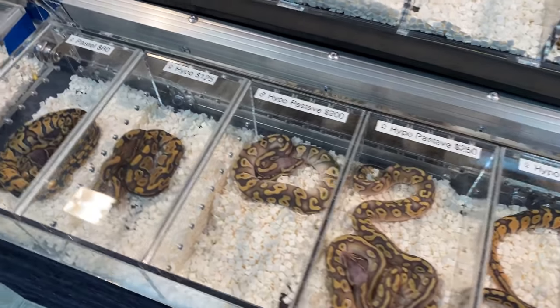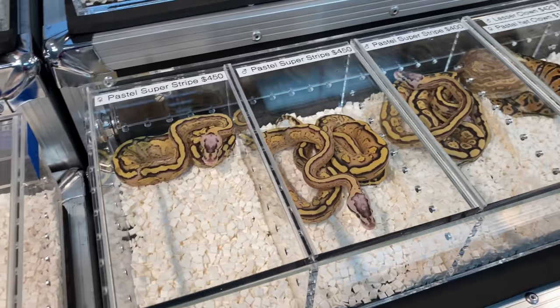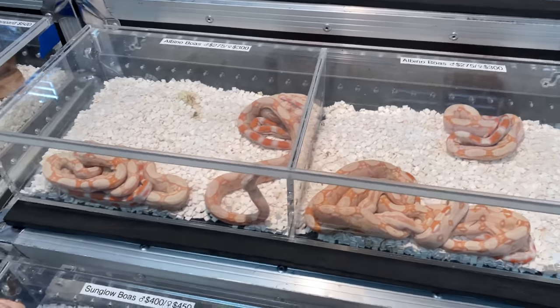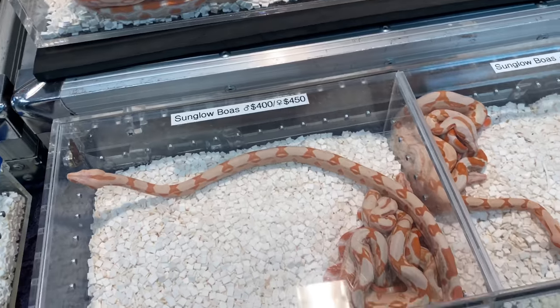Some nice hypo stuff. I really like these super stripes. Super stripes are pretty sweet. I bet it'll be cool. Some nice boas. Some albino boas. Some nice sungos.